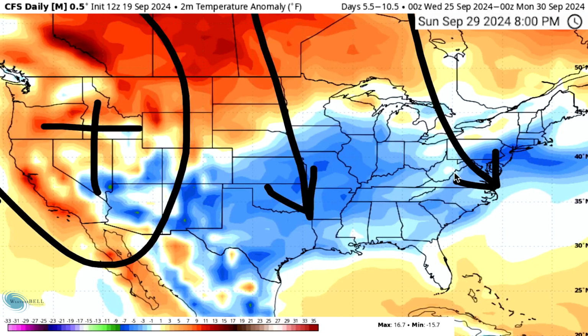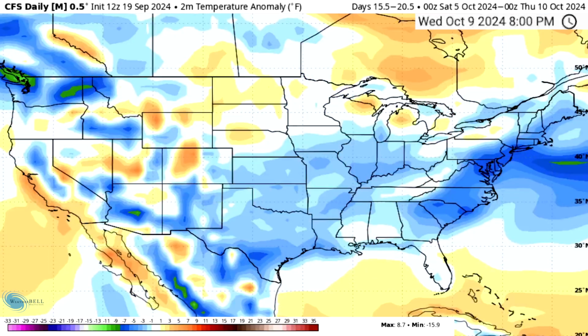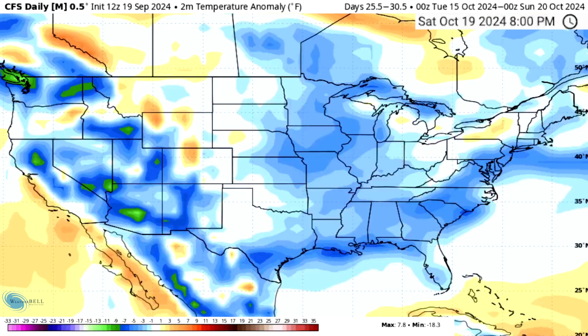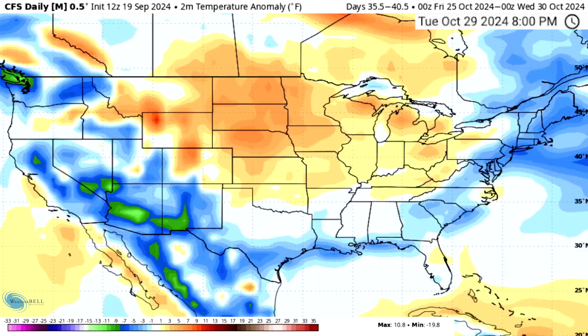This is kind of what we've been expecting. As we look at the 30th through the 5th of October, it's a lot of the same. Here's the 5th through the 10th, pretty cool. 10th through the 15th, same story. 15th through the 20th, a lot more cool. 20th through the 25th, really looking the same. And then the 25th through the 30th of October is finally when we're warming in the east.